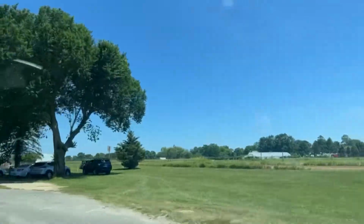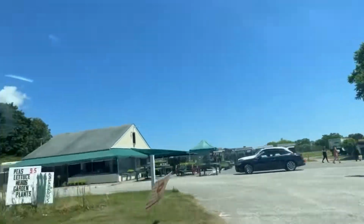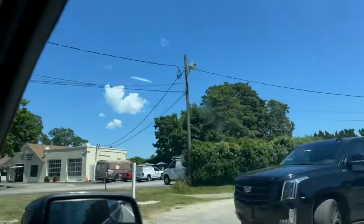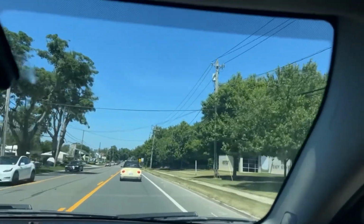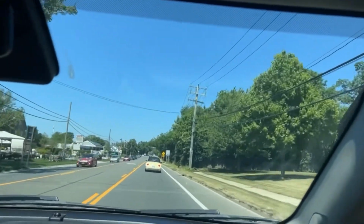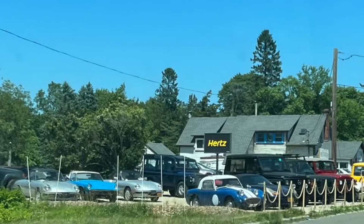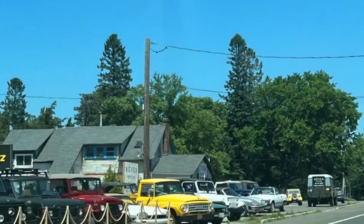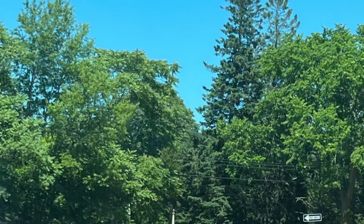Here we're passing some farmland. There's a lot of fruit picking, vegetable picking, fresh flowers sold for whoever has a house and wants to buy maybe a tree or flowers to plant in their backyard, front yard. We'll also be passing Hertz parking lot. They had a lot of classic cars here and we love those. Always a fan. It's pretty cool.